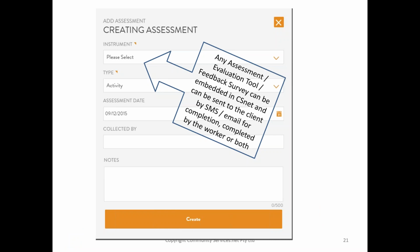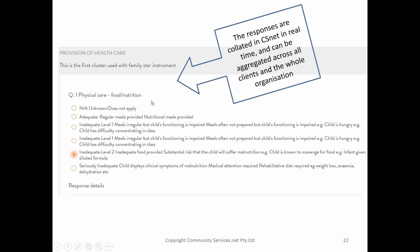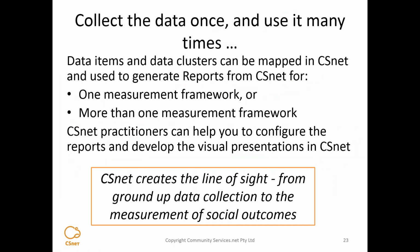I just wanted to show you some screens on the assessment. So if I want to run an assessment, this is an example of how I create that on a screen. I select it. You can see I can choose the activity. There's an assessment date. Here I'm collecting some notes, and I create that from there. If I was opening up this assessment tool, this one is based on Family Star. This is an example of what the survey would look like. So these are the validated survey instruments from Outcome Star. If you were answering a question about physical care, each of these options is an option as determined by Outcome Star. And so depending on how you respond to that, you'll get a certain level in terms of aggregating the numbers. I've touched on the data items and being able to cluster the data items as well.